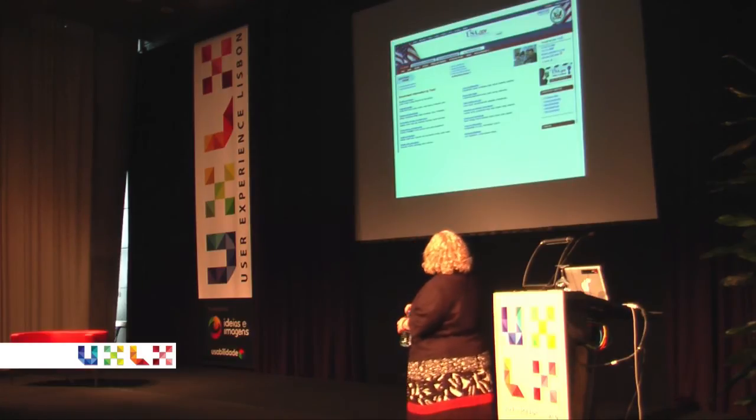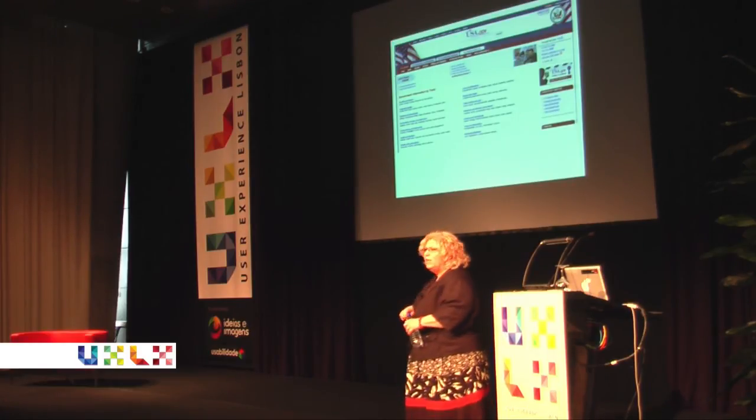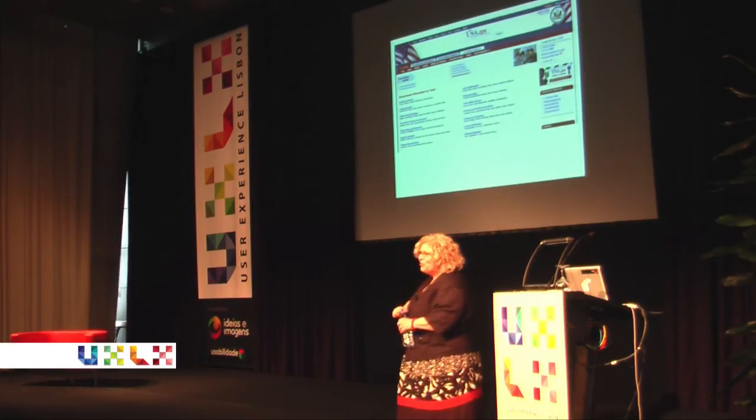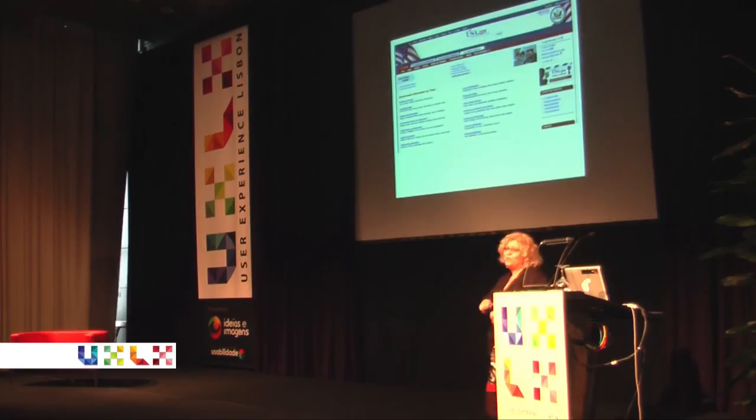United States government, really compelling, right? No. Not very many pictures, a lot of text. They also use blue and red together, which is such a great combination for usability purposes.